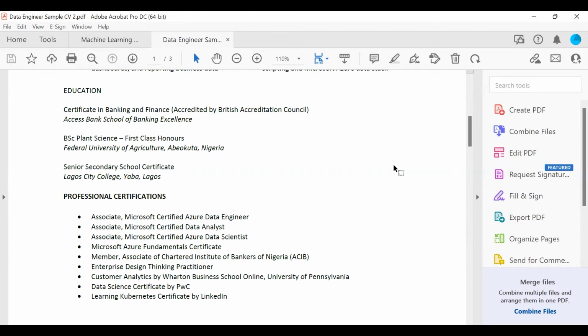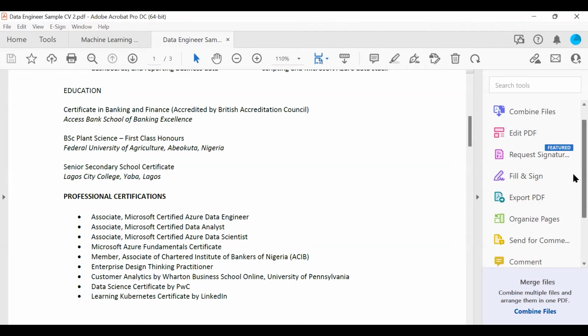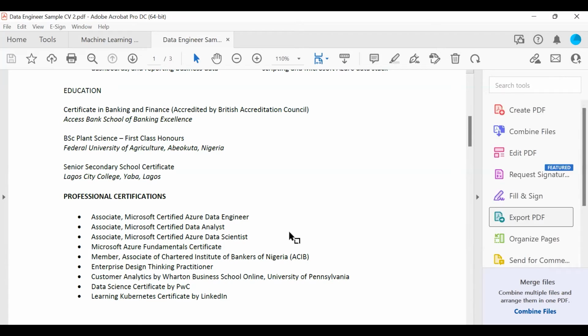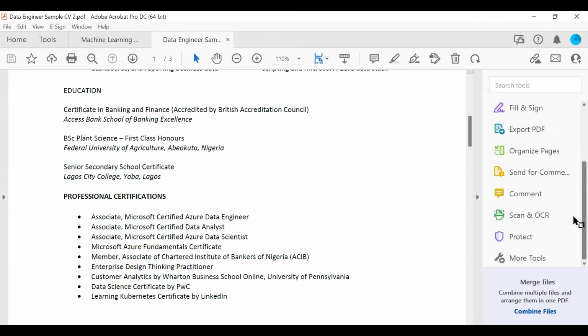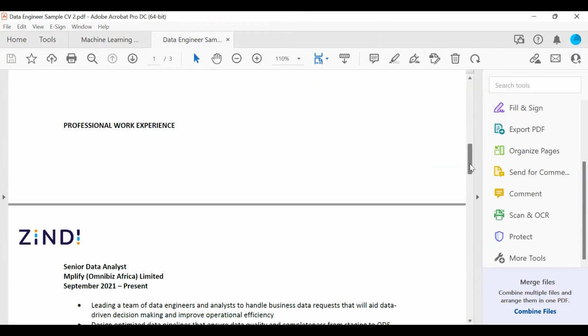However, what shows that person's dedication to their craft is the professional development courses they have done outside of their degree. In this person's case, they've done an associate and an Azure certification in engineering, analytics, scientists, fundamental courses, enterprise design thinking. So they spent a lot of time professionally developing themselves outside of their degree, so that the degree becomes less relevant, especially if it's not a data science related degree, and the professional development courses stand out more. That's the logic behind that, which lets an employer see the person's story.